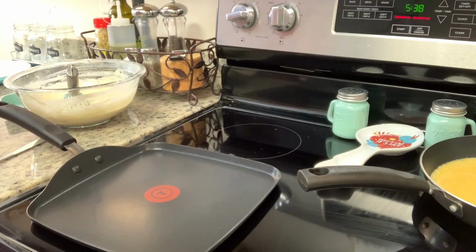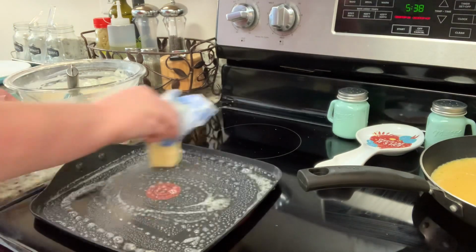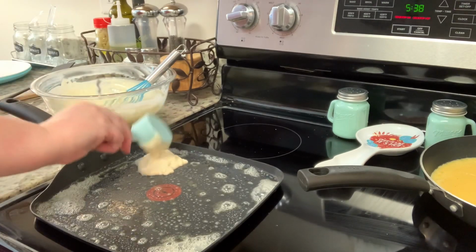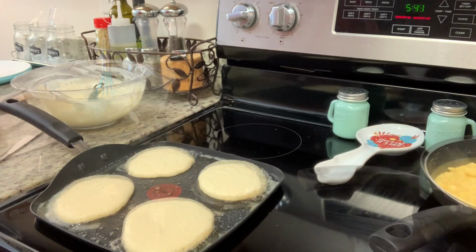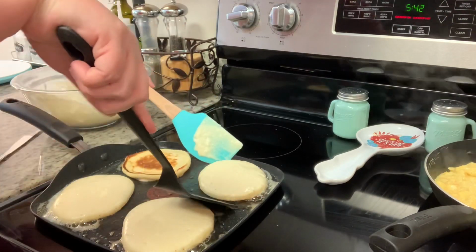It's time to cook the pancakes, so I have this little griddle skillet over about medium heat. I'm going to add some butter and then add my pancake batter in 1/4 cup measurements. And then I'm just going to cook these until the pancakes start to bubble and they get brown on the first side. And then I'll flip them over and cook them until they're nice and golden brown on the second side, and they'll be done.